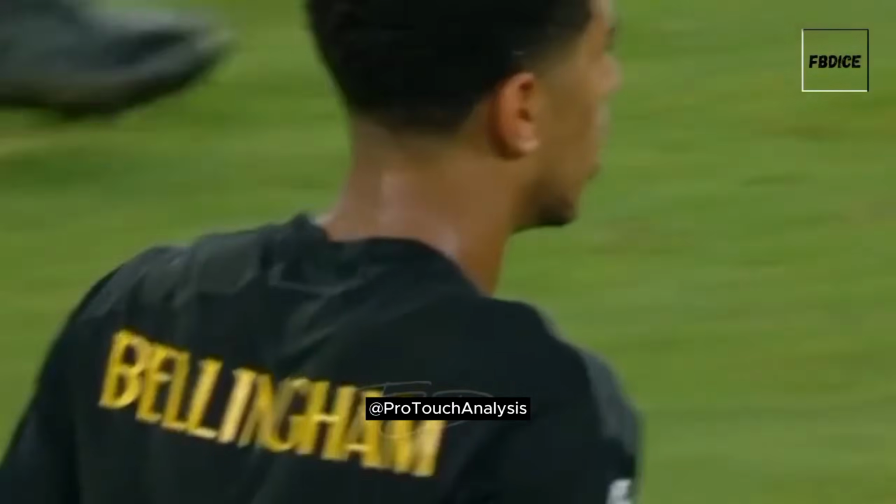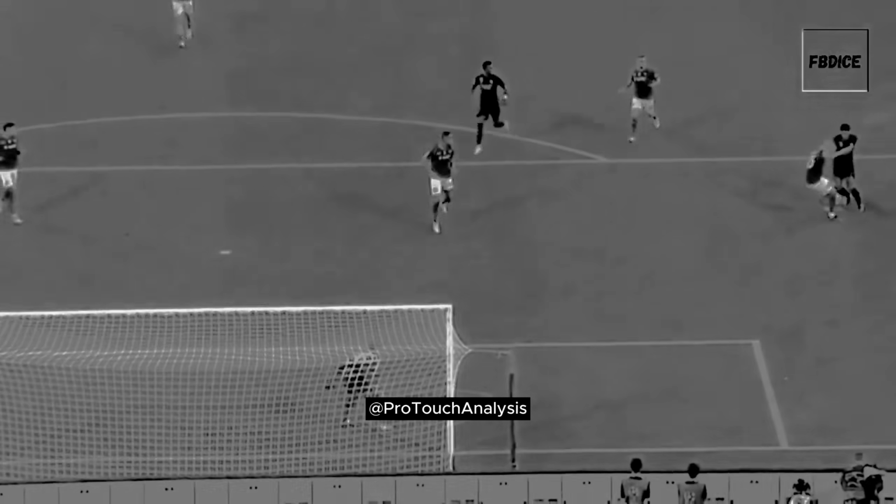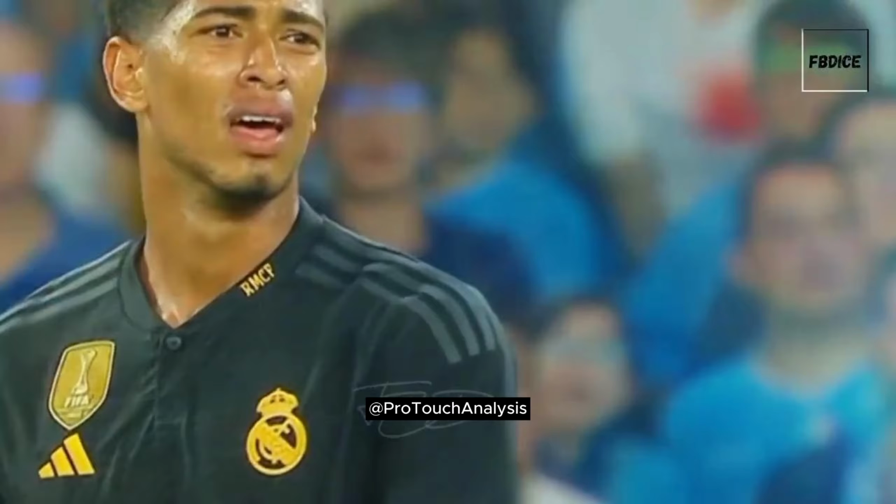Jude Bellingham is undoubtedly one of the best midfielders, but what makes him so great? Today, we will explain every touch taken in his incredible game against Napoli.